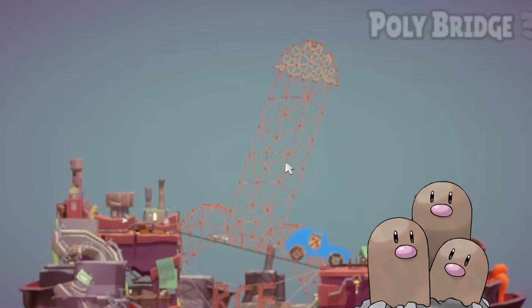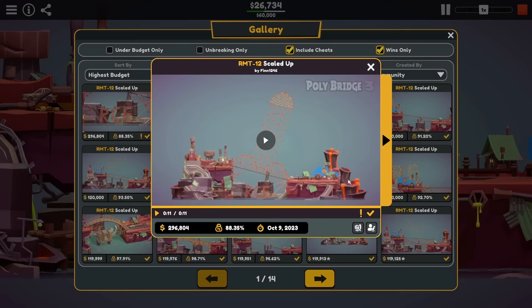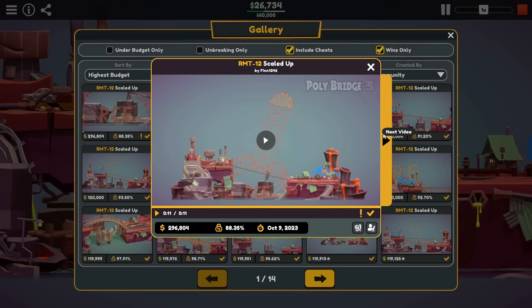And then we're starting with a huge dog trio wearing a hard hat. I would love to see a Pokemon game where they put all the Pokemon in hard hats. Question though, why don't the smaller two of the dog trio have hard hats on? Question for you. Answer that one in the comments.